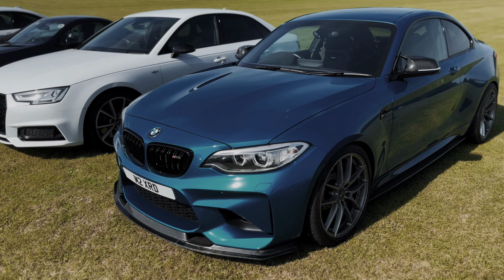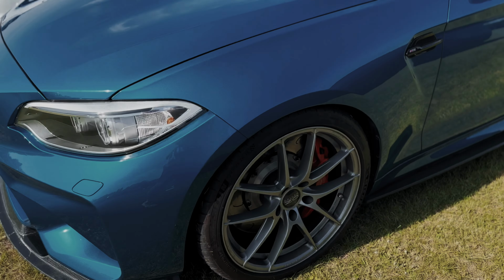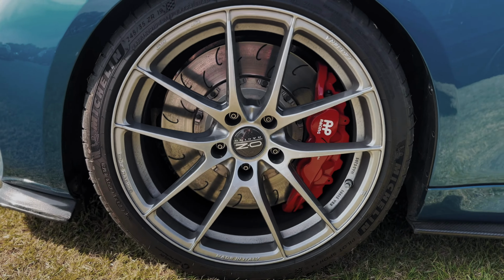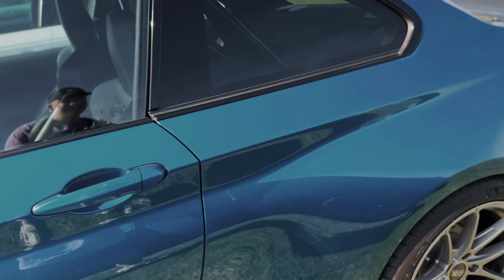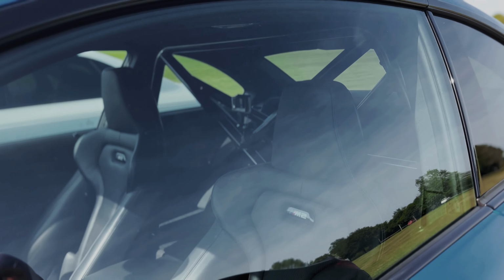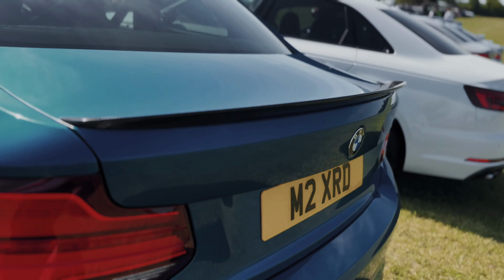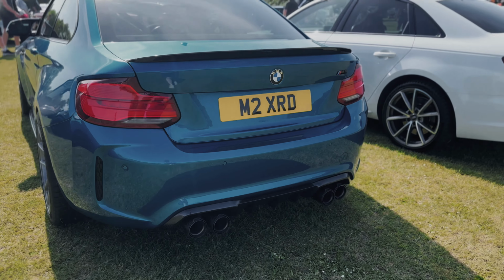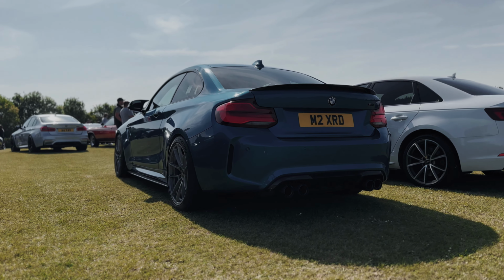This M2 is particularly lovely. Got carbon splitter, black everywhere, huge brakes. These awesome wheels, brakes are on the front and rear. Very nice. Full cage, carbon mirrors, carbon lip, carbon exhaust and diffuser. This is a lovely build, super clean.